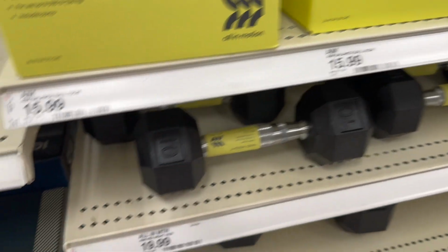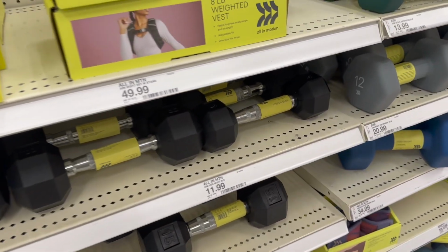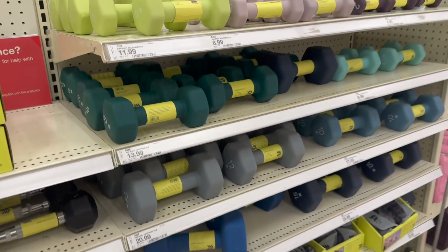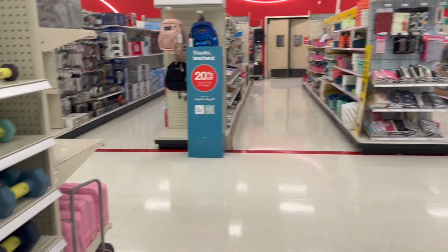I have adjustable ones right now and I just get fed up of adjusting them. And I feel like these are really good prices for weights. So yeah, definitely another future purchase I am considering, but right now not a priority.